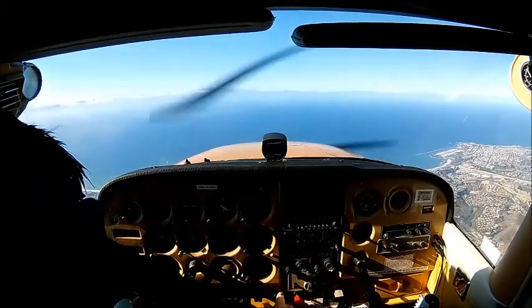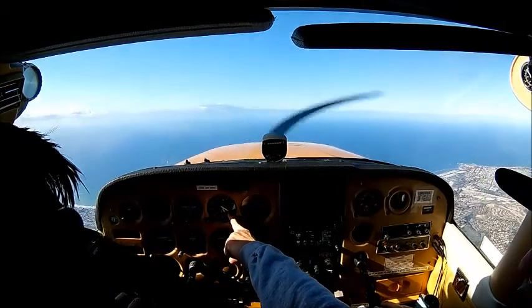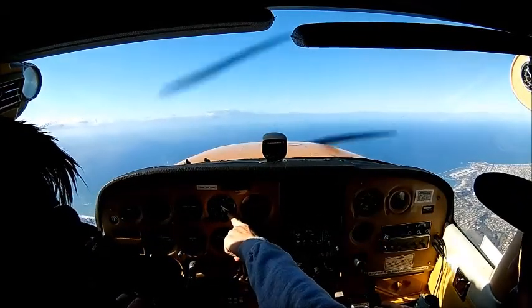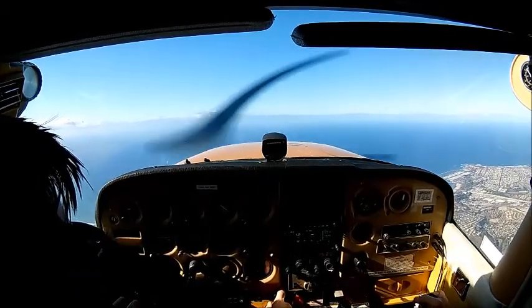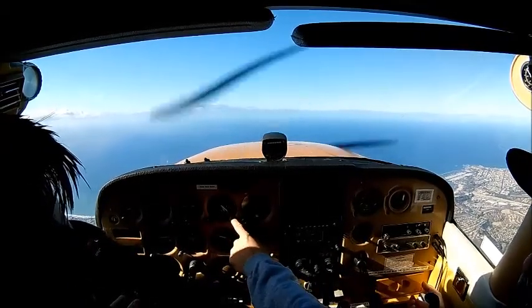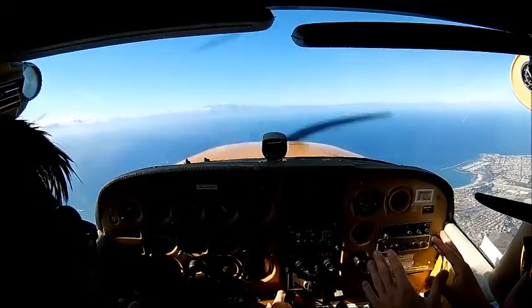And you started off at 3,400. You're about 3,350, or I mean 3,500 at your altimeter. And then when you rolled out, you did compensate for it, but be aware that you're a little low. You can use that balloon effect to help ease your way back up.